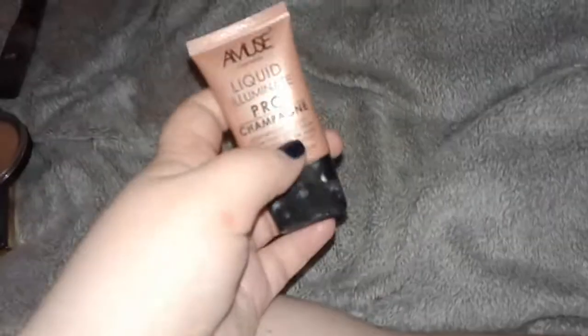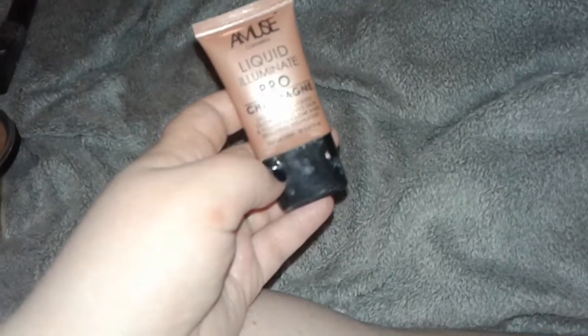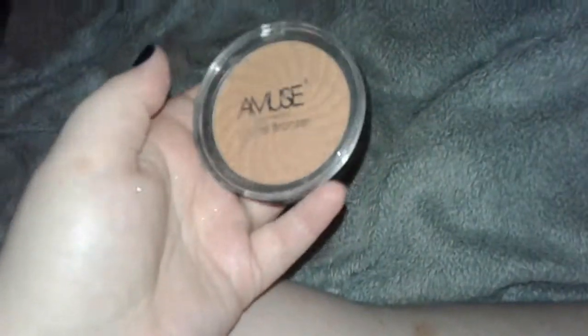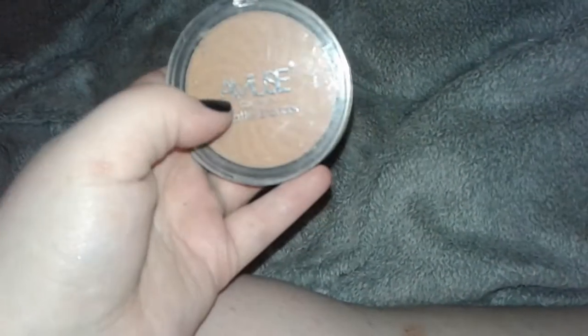And this is honestly about the same. It's the Amuse Liquid Illuminate Pro Champagne. It was only $1, but it made me break out because of how cheap the ingredients were. It's the shade on this bottle. This is putting this exact color on your face, and it's shiny as all get out. It's so hard to put under foundation, and your foundation did not blend into it. It's so gross. I would not ever repurchase this. Also from Amuse, by the way, these I got on Shop Miss A, and Shop Miss A does have some good products, but these just weren't it.